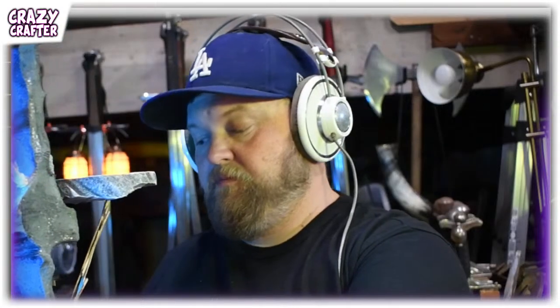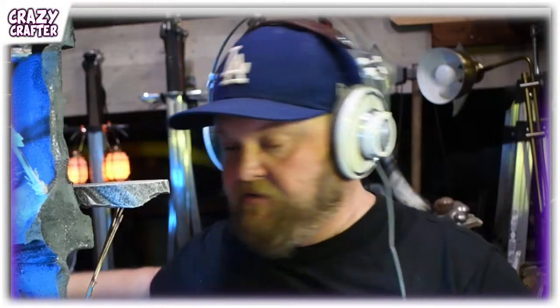Are you talking about this side? What side are you talking about? It doesn't matter. It's all good. But let's do this. I think what the terrain could use is a wash and then a highlight. So I'm going to wash it while the rest of it dries. So let's try that.